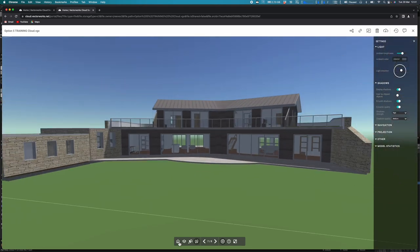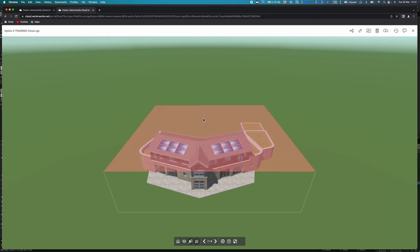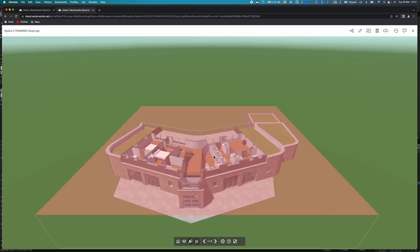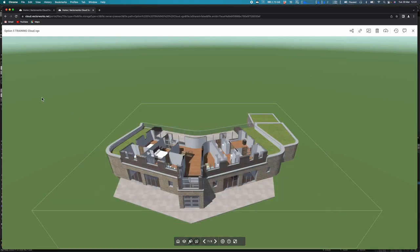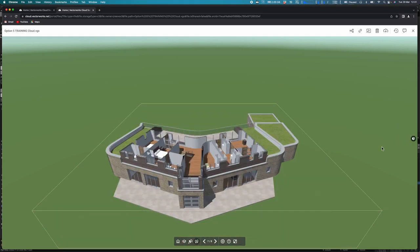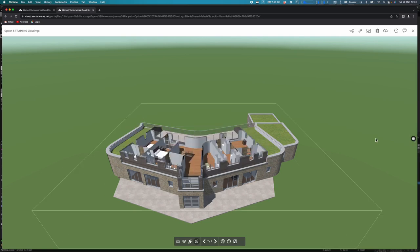Okay, so what we'll do, let's just pop back to home. And I want to show you another function which is really nice, the clip cube. So now basically we have a clip cube function. And look at that, looks absolutely fantastic. Basically, we've got our clip cube. Enable that or disable it at any time just by clicking on the icon and turning it off and turning it back on again.